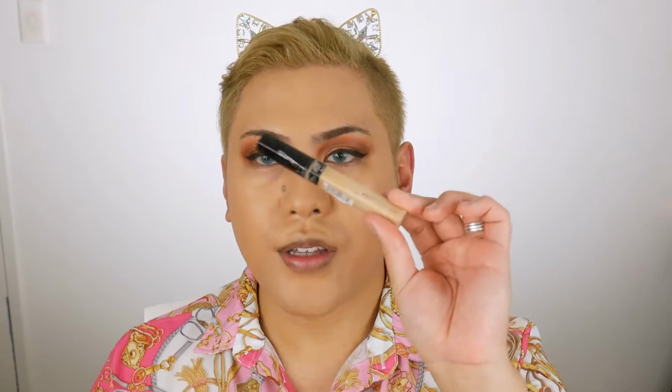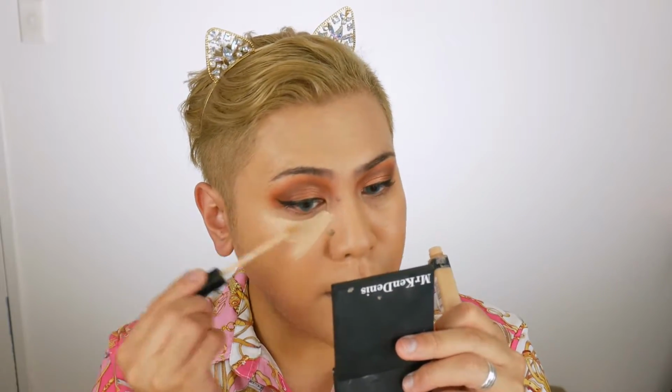It's definitely workable. I wanted to use the concealer that I used on my eyes for the under eye, but that concealer is a little bit darker than the foundation, so I might not use that. I will instead use this Maybelline concealer. This one is the Maybelline Fit Me Concealer. Just going to use this to conceal under my eyes and also kind of brighten up the center panel of the face.